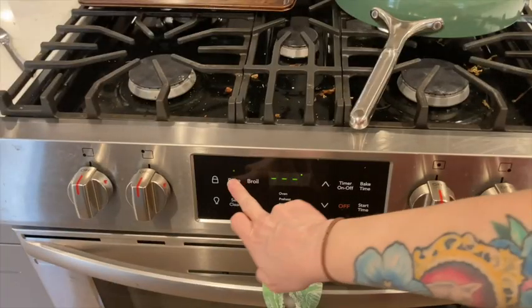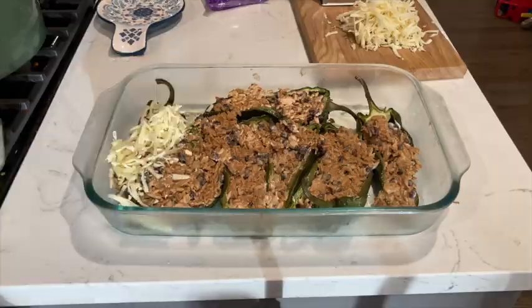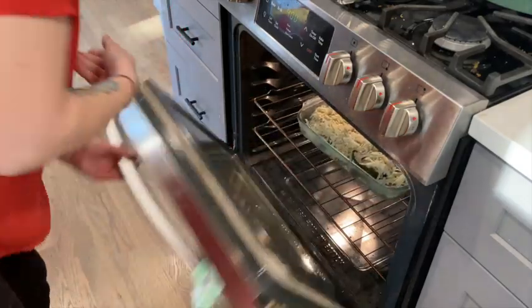So we just got home from work. We're a little bit late getting home, but I have gone ahead and set the oven to 400 degrees, topped the poblanos that we stuffed last night with cheese, and popped them in the oven. And so they'll be in there for probably another 10-15 minutes until they're heated all the way through and the cheese is nice and bubbly.